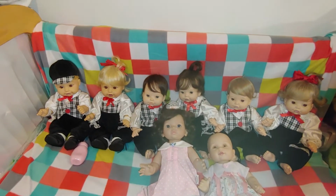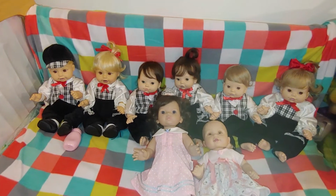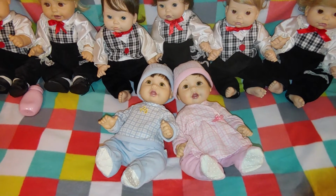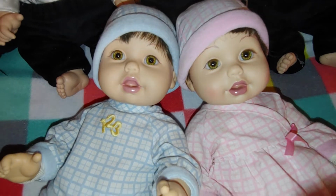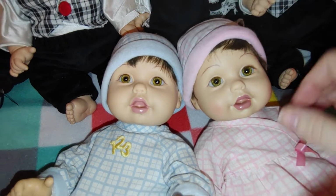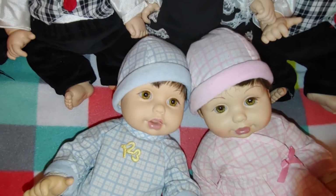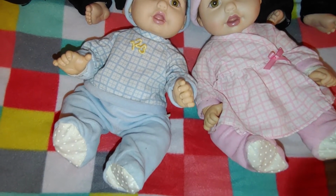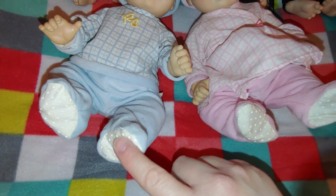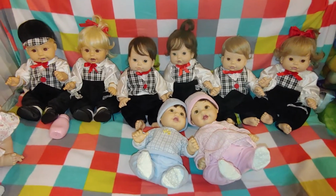So, if you want to see, I have another set of twins. I'll show you. Hold on. And there they are. Look at those cuties. And these little guys have green eyes and dark hair. See their hair? I don't think she has any curls. I think they both have really short hair. But they've got the cute little checkers with the little feeties. They even have the little non-slip dots on their little feet. So that was the other twins.